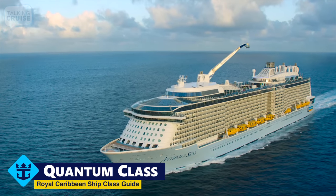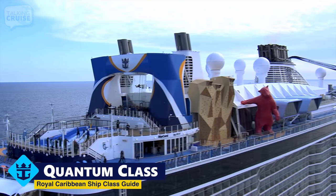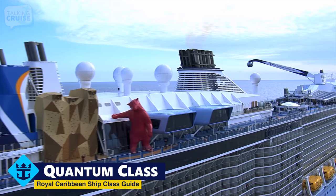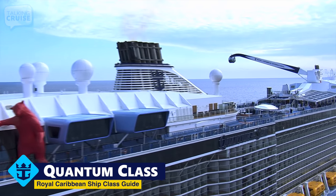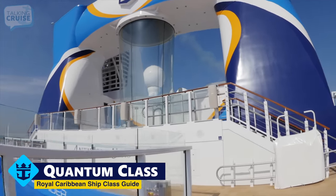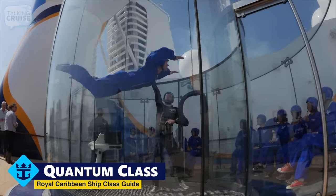Sometimes it's not about building bigger, but smarter. Royal Caribbean's Quantum Class is a convergence of style and technology that delivers an incredible array of features and onboard experiences. First in this class include Ripcord by iFly, the only skydiving simulators at sea.